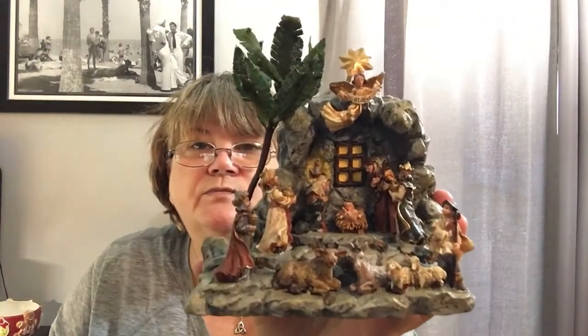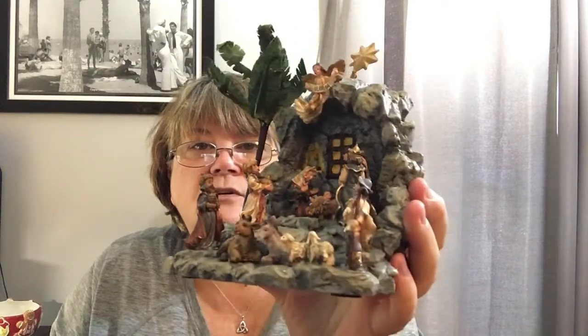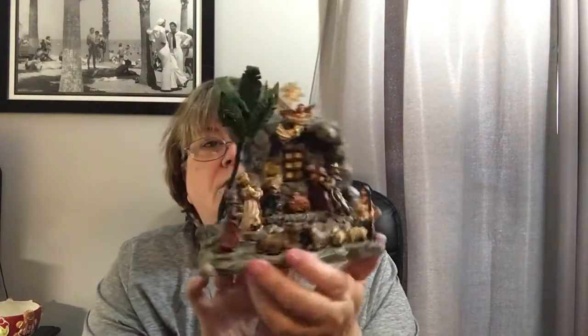Now I've got this, and I've got to send a picture of this to my daughter because she has a little village scene set up on her entertainment center just under her TV. It's so cute. She's got lights in it. It's really nice. And she was saying she wanted a small nativity, and I'm thinking this might be the right size. So, a complete little nativity all in one set. I'm going to show that to her and see if that will work for her.